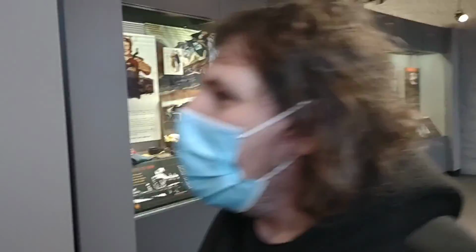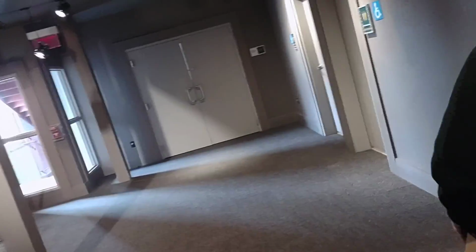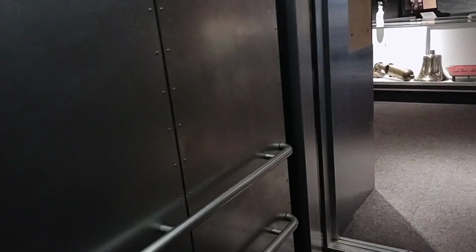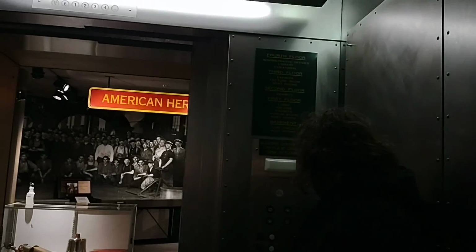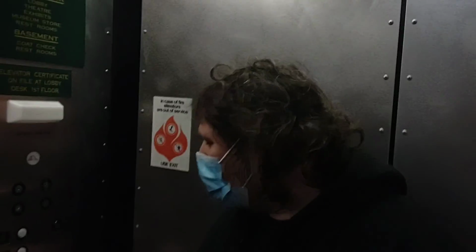All right, people. We are going up to the floor. I want to see what this looks like. There were lots of people in the station that day. Fourth floor. Here we go. Oh, look. So we're gonna go up to there, and the fourth floor would open. I guess the fourth floor don't go up. Let's just go down.